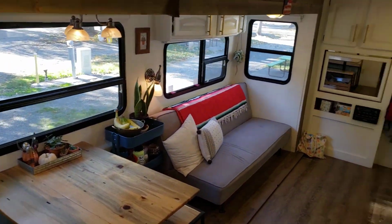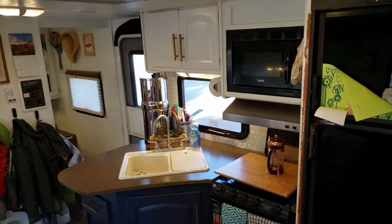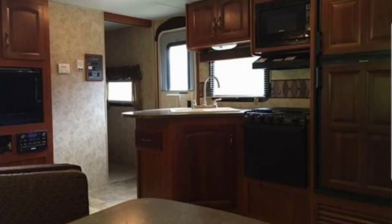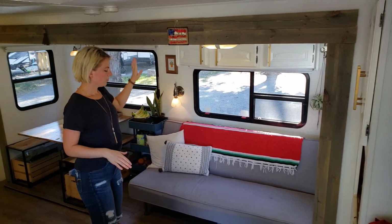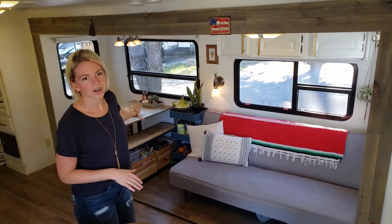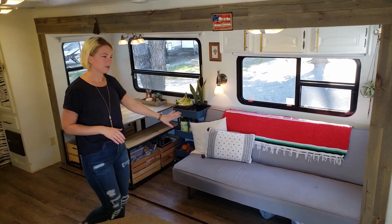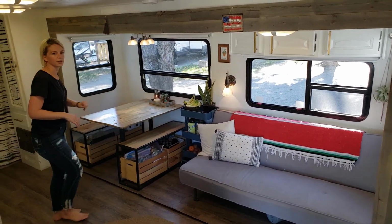When we renovated the RV, we obviously painted everything. The RV was brown and speckly and smelly and gross. We pulled off all of the trim and replaced it with this kind of barn wood. We ripped out all of the furniture and put in new furniture. Our couch has not held up as well as we hoped, but it's prettier than the other one.